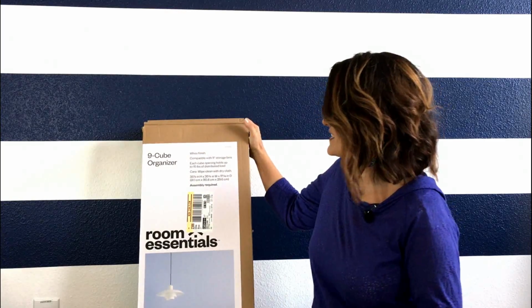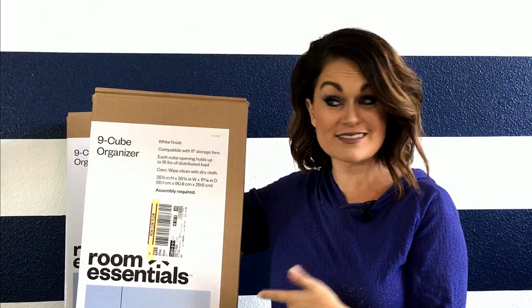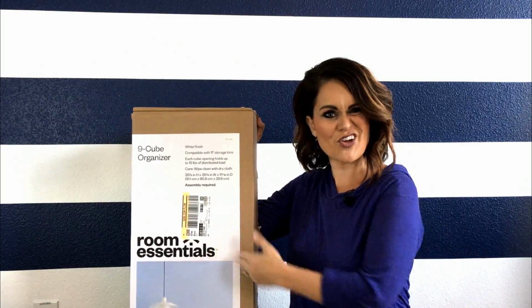Okay, so we're going to break this out of the box and put it together. Now, we're going to actually follow the directions. They make them for a reason. So we're really going to go step by step through those instructions, and we're going to build a shelf.